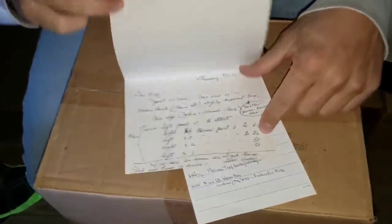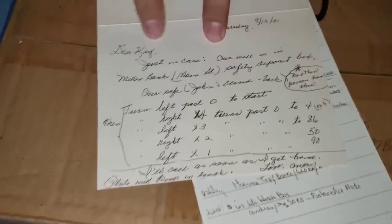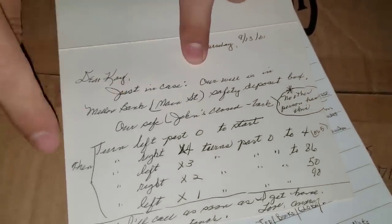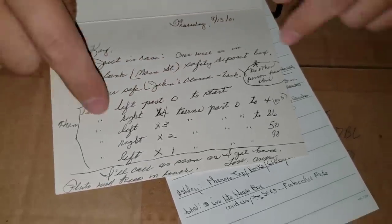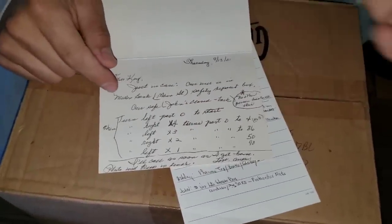Here's the card that we found yesterday. Look at this. Dear K, just in case. And then here is the actual... I mean, there you have it. There's the combination for the safe. So he says, here's the combination for the safe. Now, we already opened the safe. There was a ton of stuff in there. We did it with our own combination.